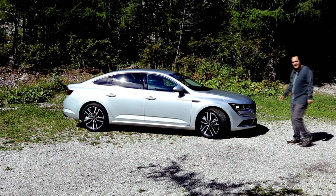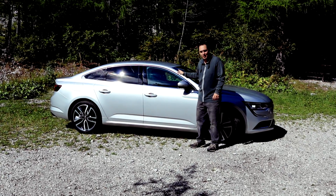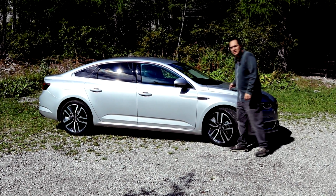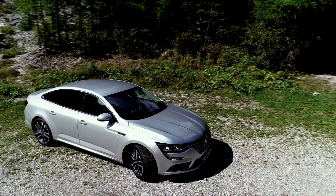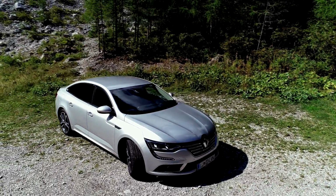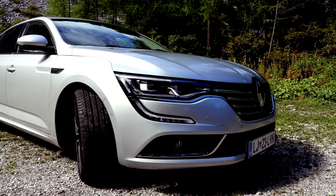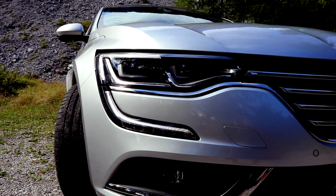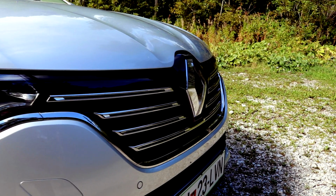This time, it's the four-door version, which I think personally looks best of them all. And under the bonnet, a 1.6-liter diesel engine. The sedan, or saloon, is a dying breed. Drivers want crossovers. But if they took a look at this car, they might rethink.